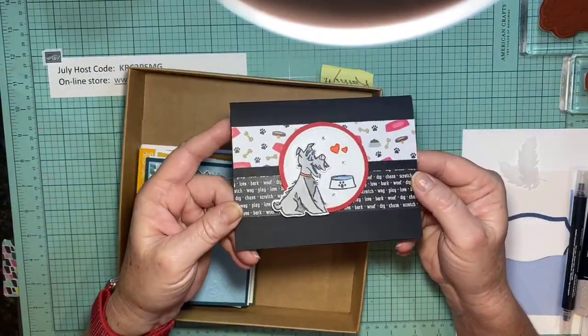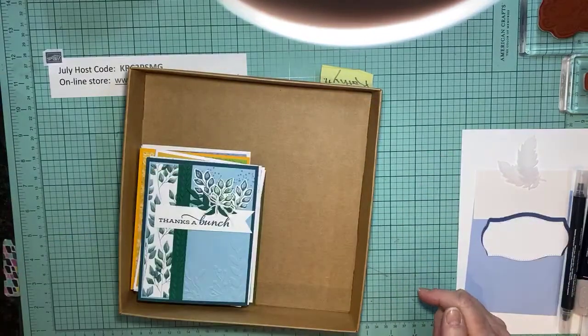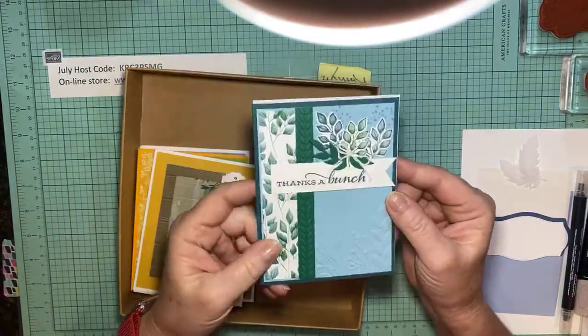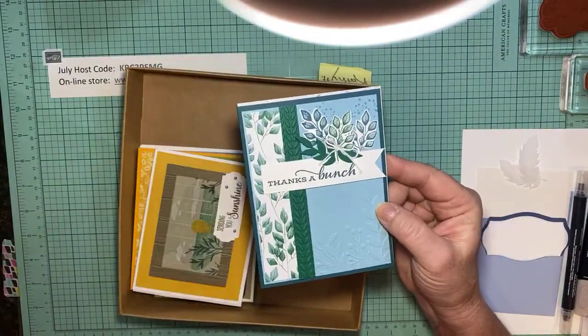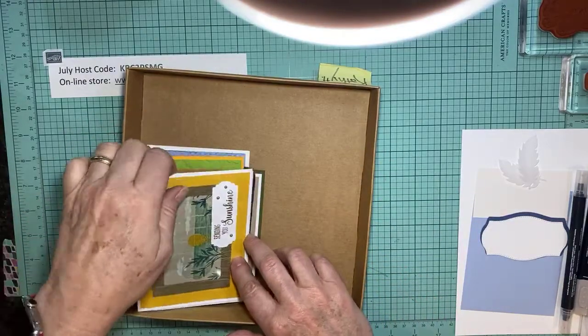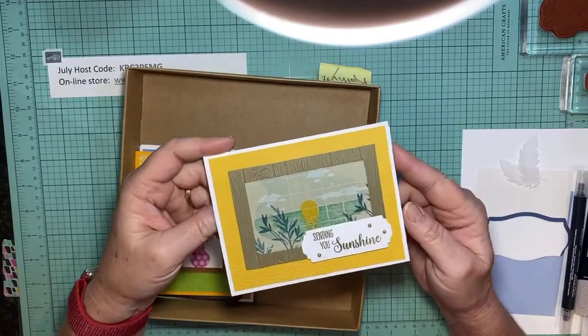Isn't that cute? Everybody loves the little puppy dogs. And the designer series paper is adorable. And then, you know what, this one didn't have a name, so I'd have to look and research to see whose name that is, using the ferns again. And then this one was the one that organized. This is Kathy's card. She's the one that organized the swap.